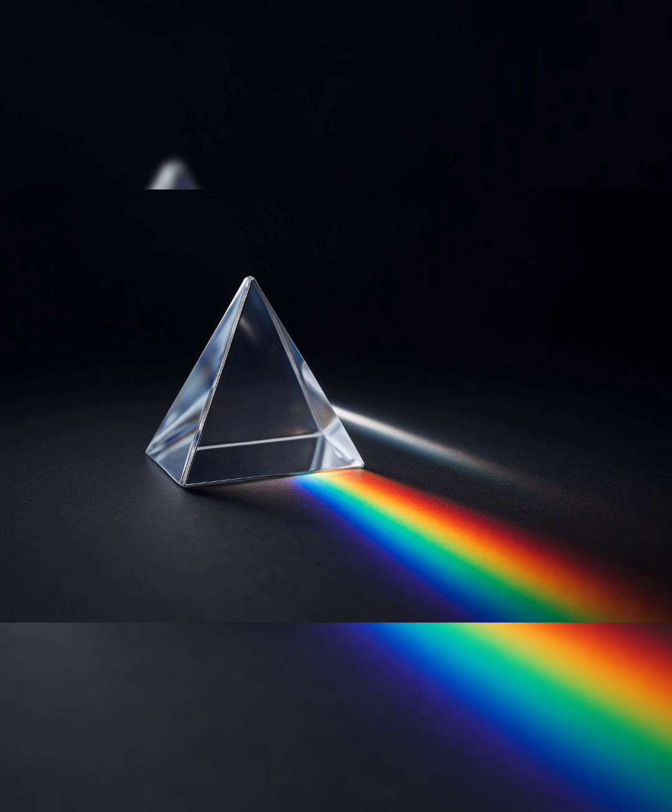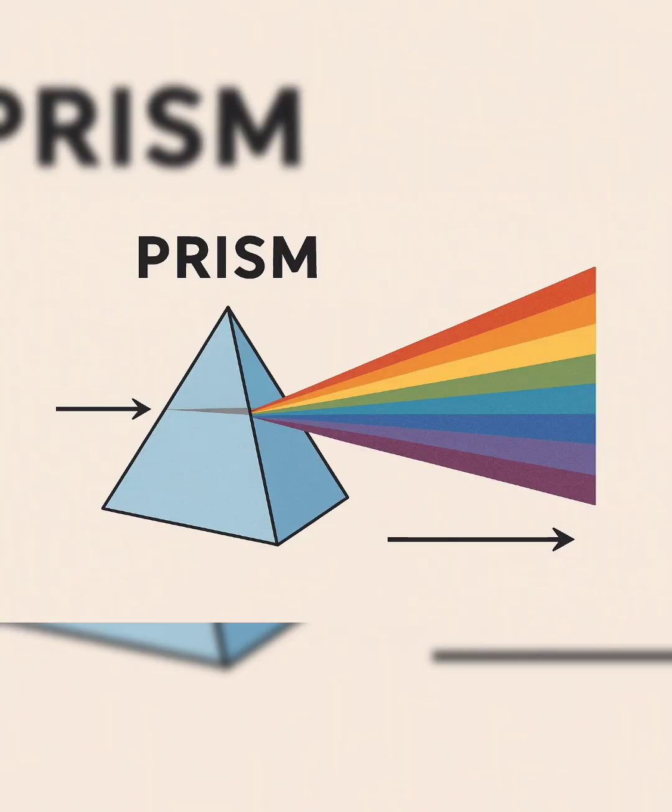Right, so the core idea is that the prism redirects the light before it even enters the eye. Normally, your eyes work together perfectly as a team, right? They both point at the same spot. Light comes in and hits the same corresponding points on the retina in each eye. The brain gets two identical signals and fuses them into one clear 3D image.